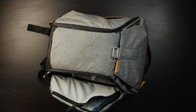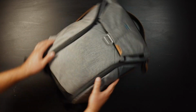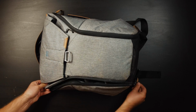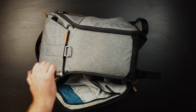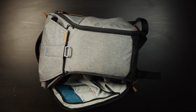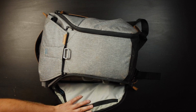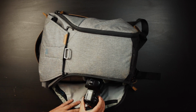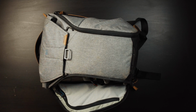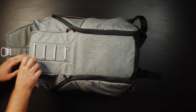So I will be packing everything into this Peak Design bag, which is really slowly becoming my favorite bag. I've used it for about a year now, and I'm a huge fan of its organization as well as its size. It does a great job of being big enough to hold everything that I tend to need, as well as being small, compact, and light enough that I do use it and wear it and carry it around.